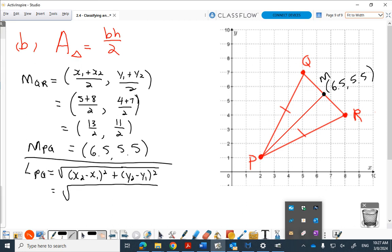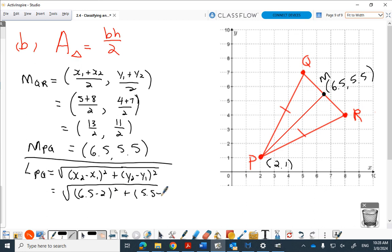6.5 minus, this point here is 2 comma 1. 6.5 minus 2. And this is 5.5 minus 1. Oh, no, I was right. See, but I wasn't feeling confident about it. 4.5 squared plus 4.5 squared. Oh, that's going to be a mess, isn't it? Equals square root 4.5 squared plus 4.5 squared. I get 40.5.